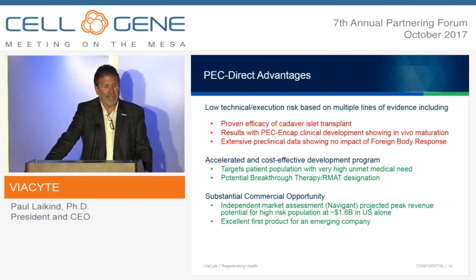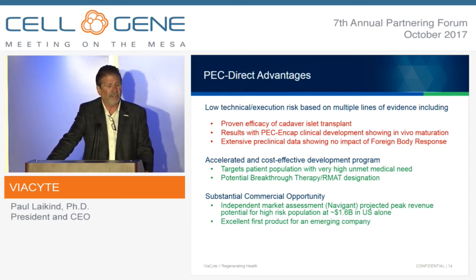So PEC-Direct has a lot of advantages. It has low technical and execution risk based on the proven efficacy of cadaver islet transplants with that direct vascularization. The results with PEC and CAP clinical development show that we do get in vivo maturation when the cells are vascularized, and the extensive preclinical data show that there's no impact of foreign body response on PEC-Direct.